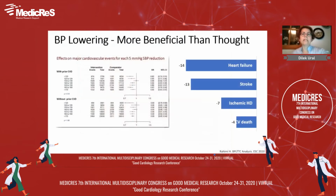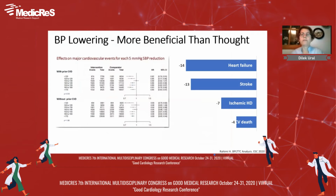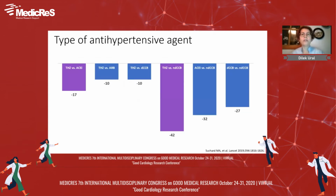And also, a latest study presented in the latest ESC Congress, the researchers analyzed very large data from the Blood Pressure Lowering Treatment Trialists' Collaboration. And again, a target blood pressure less than 120 millimeters of mercury was associated with less development of heart failure compared to other blood pressure targets. And especially the effect was more marked for decreasing the risk of heart failure. What about the choice of the agent?